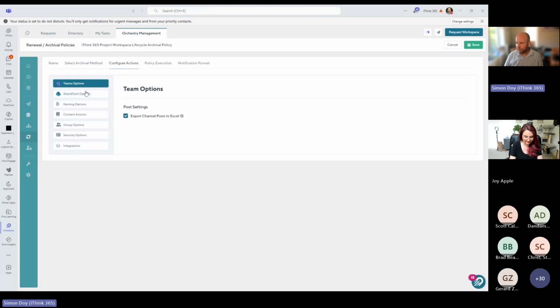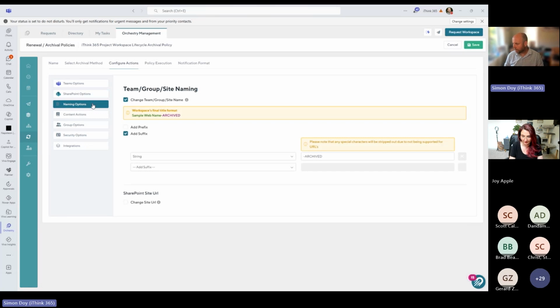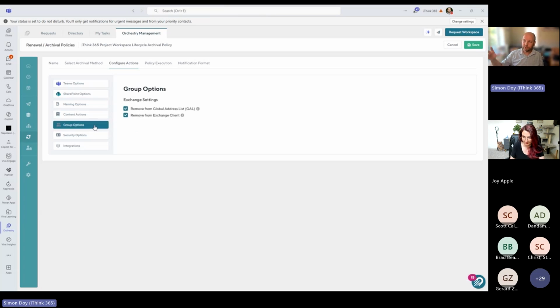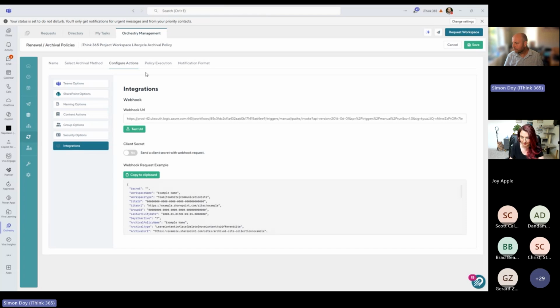In terms of actions, this is what we go through. We're exporting all the posts into Excel. We're removing the site from Search and Copilot. We're renaming the site to have the dash archived, so it's just adding this suffix on the end. We also process some of the documents and keep just the major versions, which reduces our SharePoint spend a little bit. We configure the Exchange settings, remove it from the global address list and all that email-y stuff. We make it so that anybody who's got access to the archive can access this content too. This one down the bottom will extract the configuration of all the permissions. And finally, we've got that integration as well.